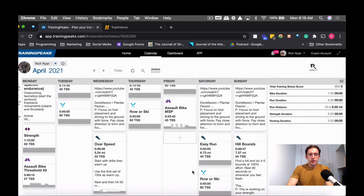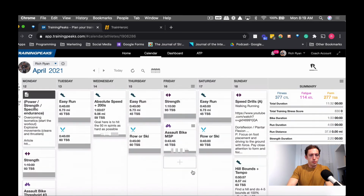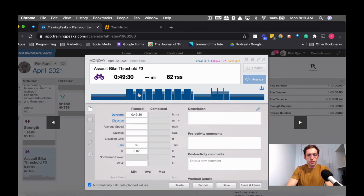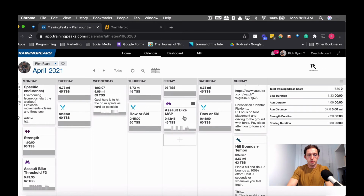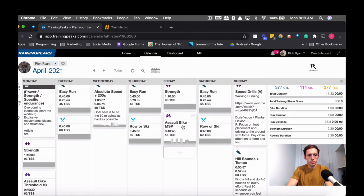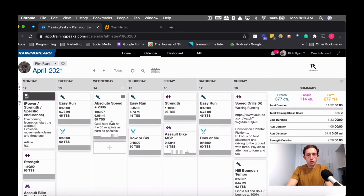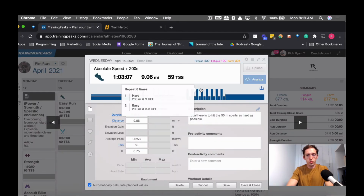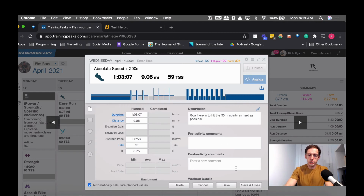So that's what the running part's going to look like, and you'll see things are going to progress. And the progression on the assault for the threshold, I'm going to move up from 90 seconds to 2 minutes. It's going to suck. And then, like I said, the MSP is going to just keep the volume about the same. We're going to add some 200s into this Wednesday work. Again, still the sprints, and then finishing with some more paced work in the 200s, just to build up some speed tolerance here.